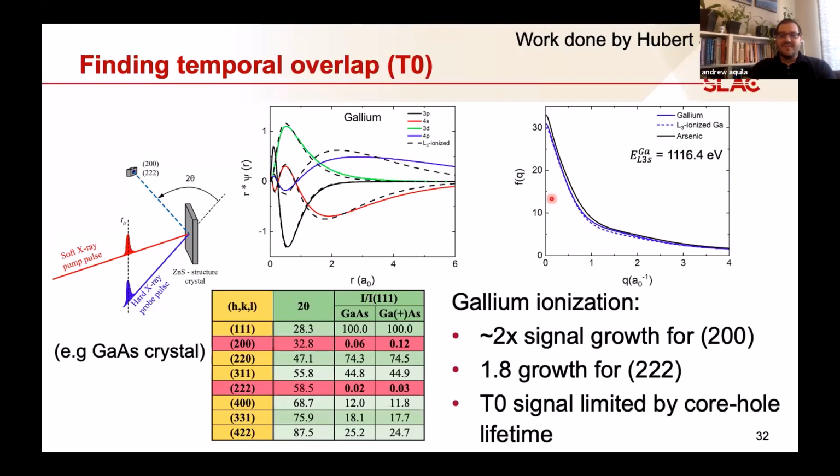So what happens if we send a 4 keV or 5 keV pulse afterwards and look at this? And the answer is at 200, we double. If we ionize every gallium atom, we double the reflectivity of the 200 peak, and we get some 1.8 times growth in the 222 peak. We don't have to do every atom. We can do 1% of the atoms and still see the signal. And the beauty of it is the core hole lifetime of this material, which is also very cheap, is a few femtoseconds. So we actually get really high overlap. We can get this down to within a few femtoseconds, which is pretty darn cool.